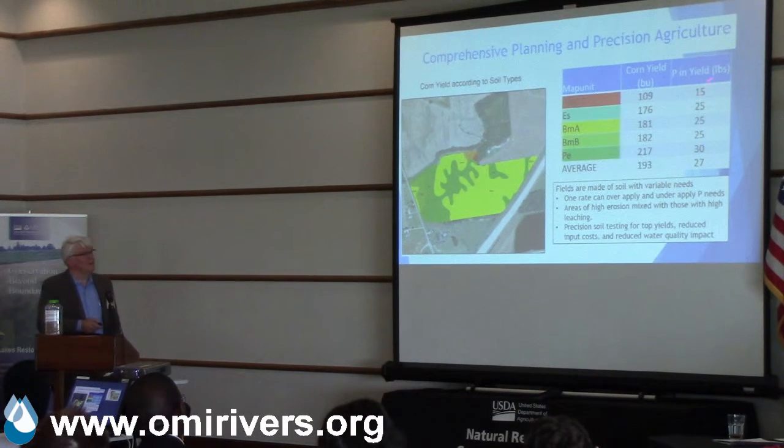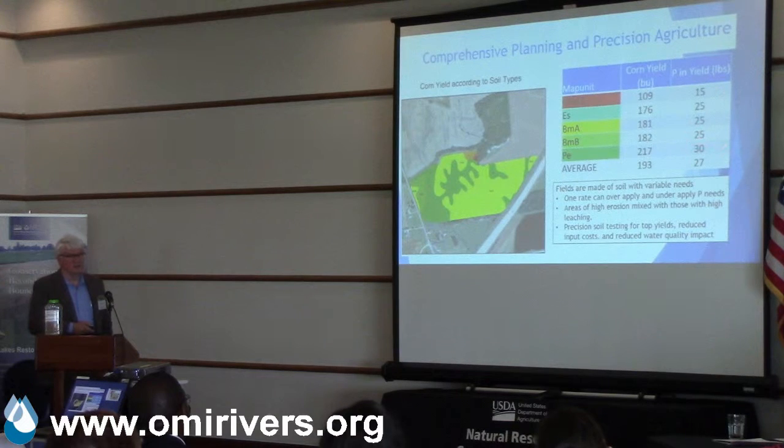Only 15 pounds of the P was in there, what they hauled away. So let's say you were managing your nutrients for this soil type, this dark green here. You put 30 on, you had 15 more than you needed. So that's money out the door.